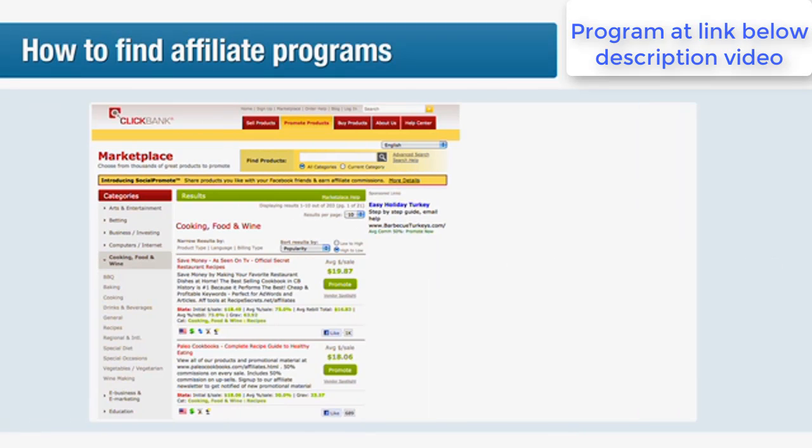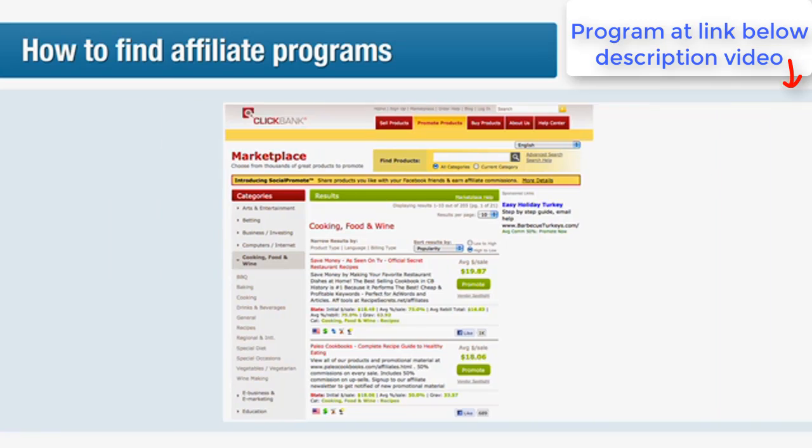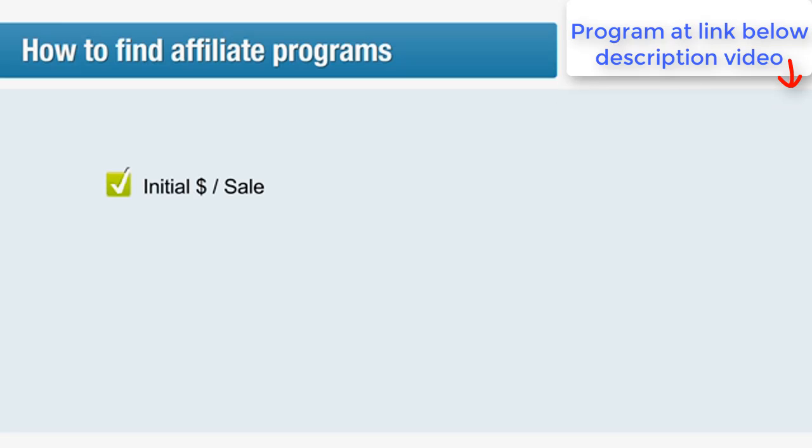If you click on Marketplace, you'll be taken to ClickBank's directory of affiliate products. Here you can browse through affiliate programs by subject. ClickBank provides some statistics on affiliate programs in their listings. The initial dollar per sale literally equals how much you can earn for each sale. The average percent per sale is what percentage of the sale price makes up your cut.